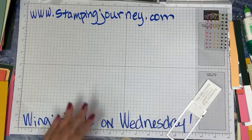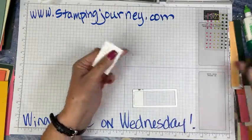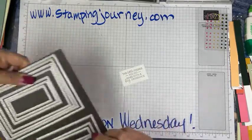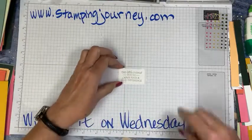A lot of times it's a chance to embellish. So here I have one little snippet. I'm just going to snip that off. But there you go. Now I have a custom size. So to do a backing on it, if I wanted to have some, throw that away.